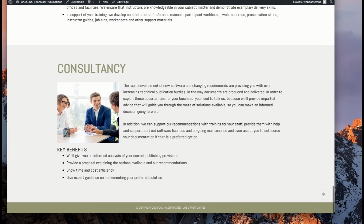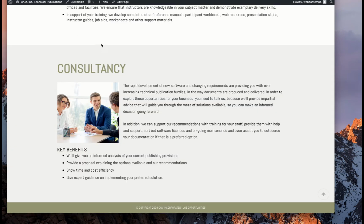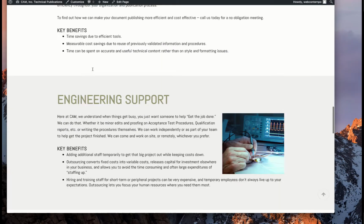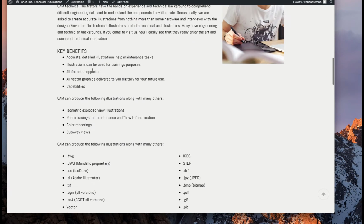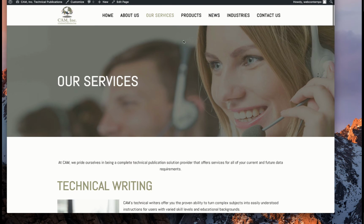So we see we took all those pages they had here. They had this whole separate navigation, all these pages, and we really condensed it down into a nice looking clean page that's going to be easy for people to come to and find what they're looking for quickly. As you can see, we've got the nice use of stock images in here as well.